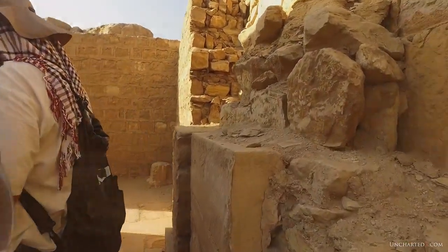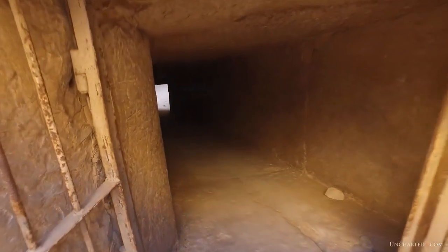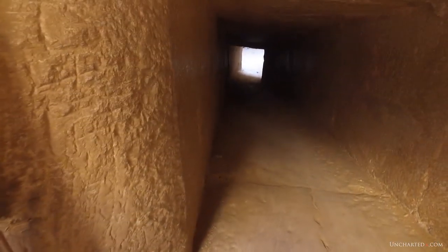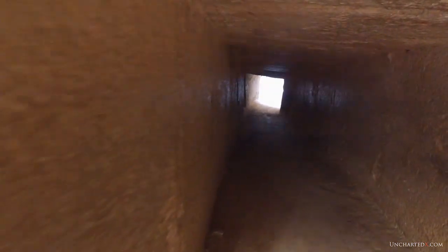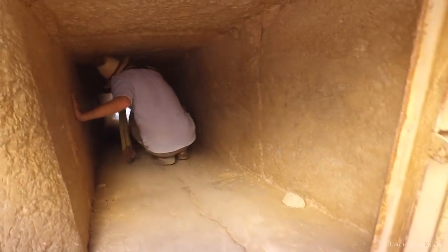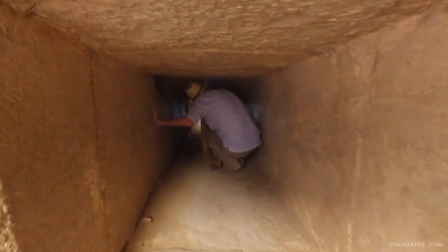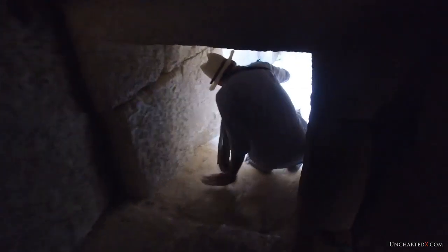There is a very short but very familiar descending passageway, one that matches almost exactly, or just feels that way to me, the dimensions of many other pyramid structures. It's a 3-foot by 3-foot tunnel that descends down, and in this case there are no stairs, there are no wooden rails. You have to kind of shuffle down there. You can see Luke demonstrating it here. It's interesting. Throw a bit of sand down and slide down on your heels.